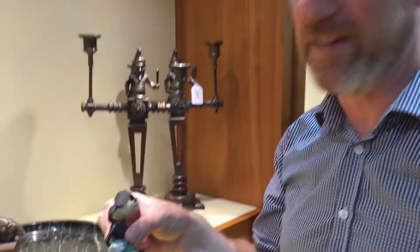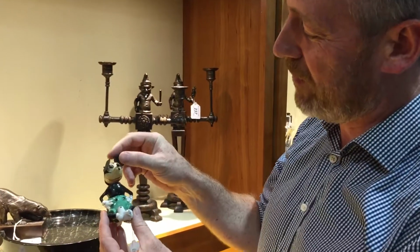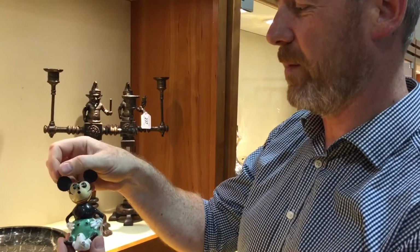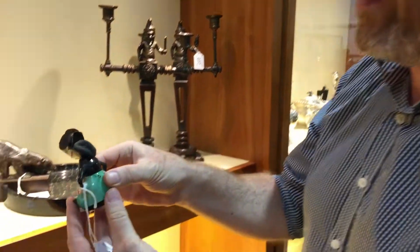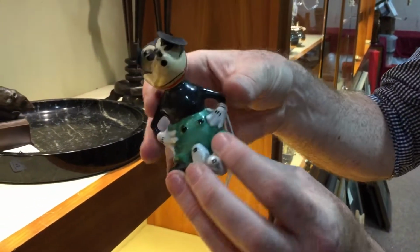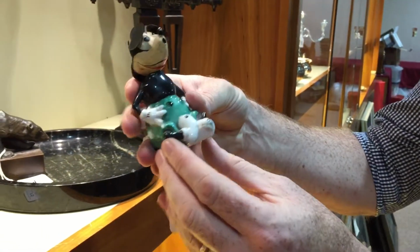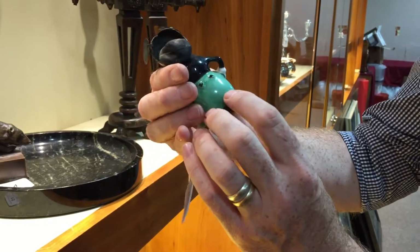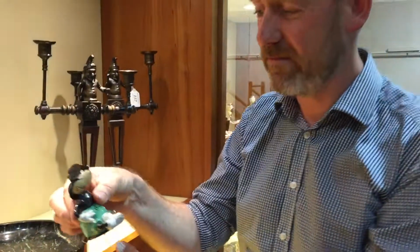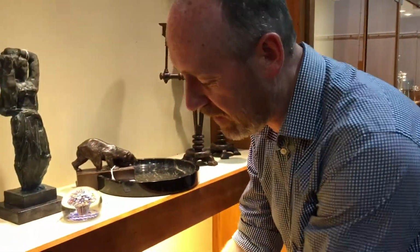From the sublime to the ridiculous, a Mickey Mouse perfume bottle. Look at that, it's an original 1920s, I suppose, this one. Unfortunately, it's all disintegrated on the back. This should be the puffer to puff the perfume through his nose. So it's porcelain and tin plate. Again, another rare thing. £200 or £300, I suppose, something like that.